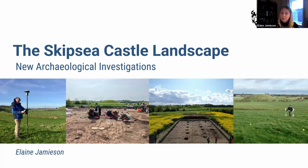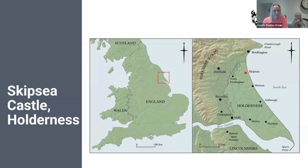Hopefully what I'm going to do is start by putting the research in a bit of context and explain to you what's so interesting about Skipsea Castle.